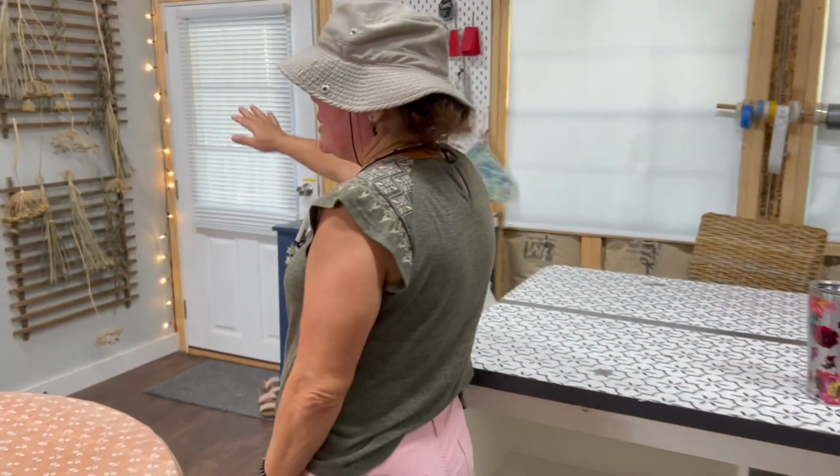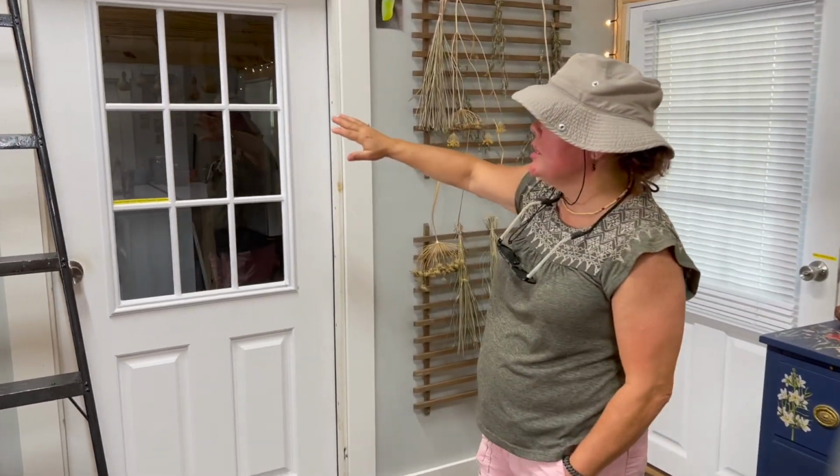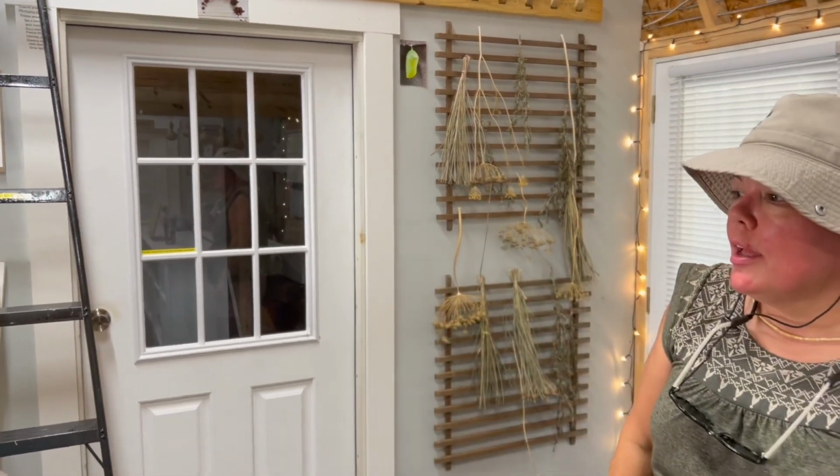This is a room set aside for all of our seeds and our freeze dryer. We have a lot of our canning jars in here. We do packaging and shipping, herb drying. We have a big herb drying rack in there.